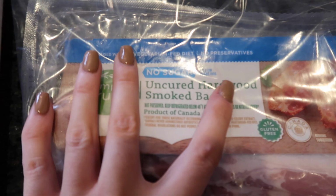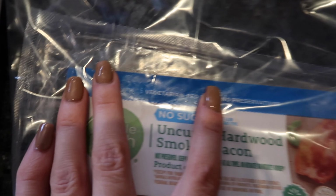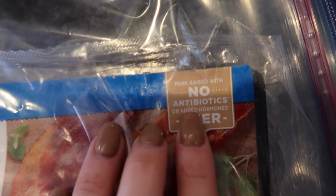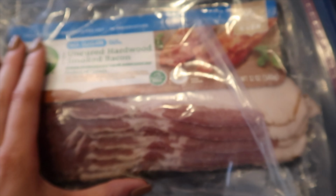So I got this uncured hard-boiled smoked bacon, no sugar, and then also vegetarian fed diet, no preservatives, and no antibiotics or added hormones ever, which is just so great because I can go into depth about it in another video, but I love my food being untouched by man and just clean, straight from the earth, straight from the animal, like it should be. No preservatives, no antibiotics, no hormones. That's how I like eating.